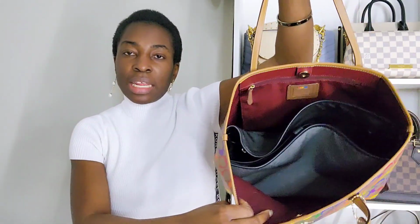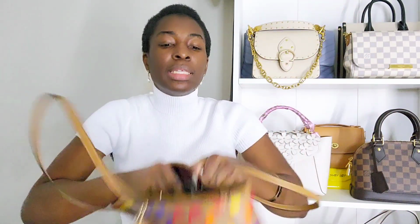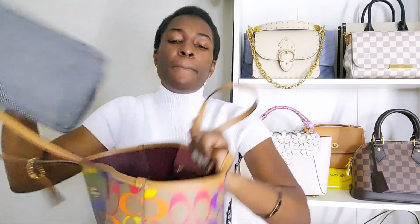I have an insert in it. I don't use the insert all the time. I only use it when I want to compartmentalize, and I got the insert from Coach Outlet as well. It's the insert they made specifically for the City totes. They have it in the black and in the ivory or chalk color as well, so it offers a whole lot of compartments. Otherwise, the tote is just one big open compartment, and I just absolutely love it for that.